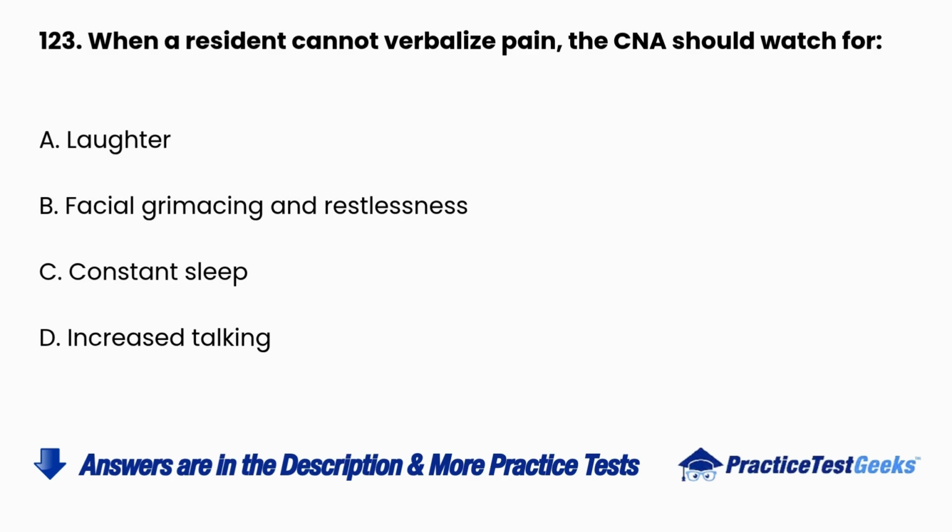123. When a resident cannot verbalize pain, the CNA should watch for A. Laughter. B. Facial grimacing and restlessness. C. Constant sleep. D. Increased talking.